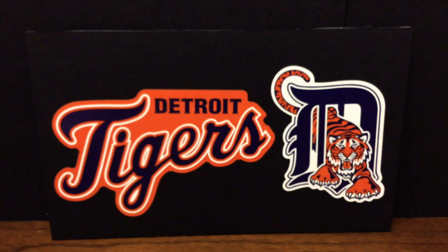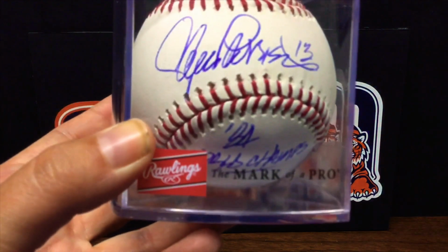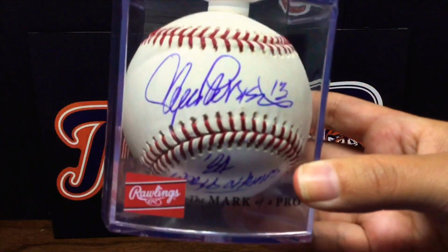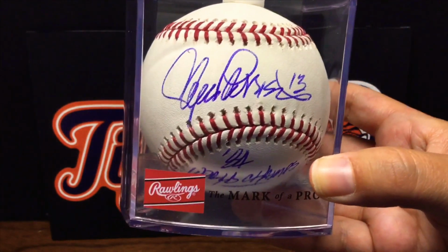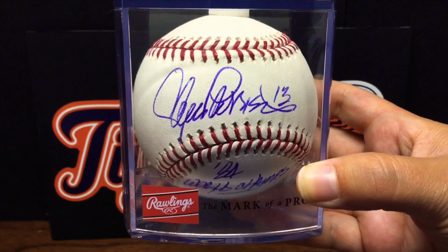So next up here, this is another former legend of the Detroit Tigers. This is 1984 World Series champ Lance Parrish. Super nice guy, signed really nicely on the sweet spot there. And then I also got the 84 World Series champ inscription. So looks really great. Gotta love Lance Parrish. Awesome, awesome guy. And again, a legend for the Tigers.